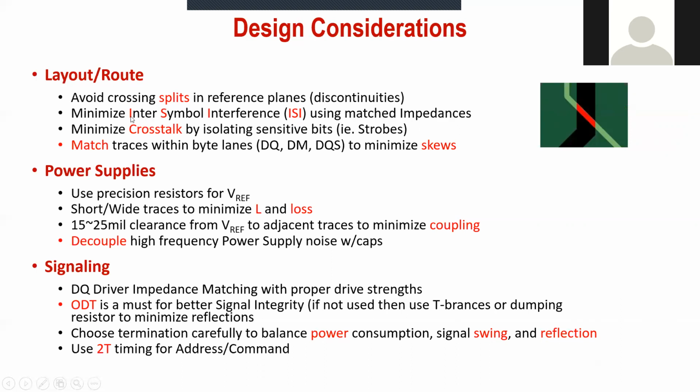Okay. Using matched impedances, we all know that, but we probably don't know why. The reason is we want to minimize the inter-symbol interference, the charge from accumulating from one bit to the next. And we want the energy to transfer from the transmitter to the receiver completely without any reflection. And that can be achieved with a matched impedance.